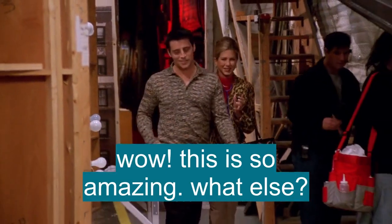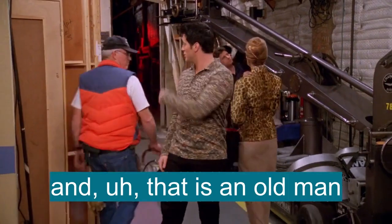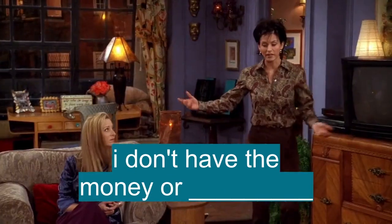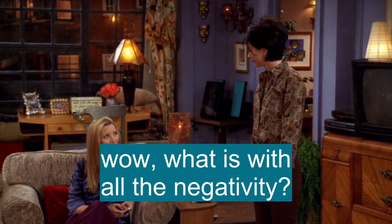Wow. Oh, this is so amazing. What else? What else? Well, that is a large piece of television equipment. Huh? And that is an old man. Hey, old man. Hey. So, why'd you have to turn it down? Because I don't have the money or the equipment to handle something that big on such short notice. There's just no way. Wow, what is with all the negativity?